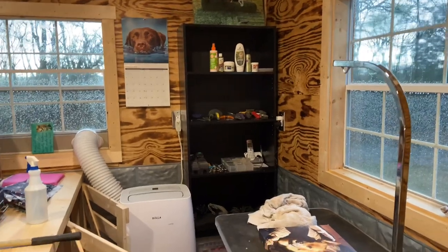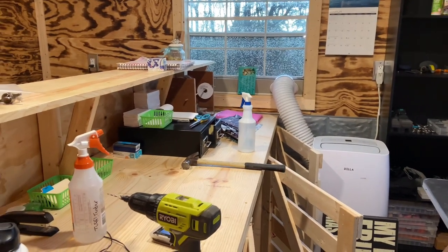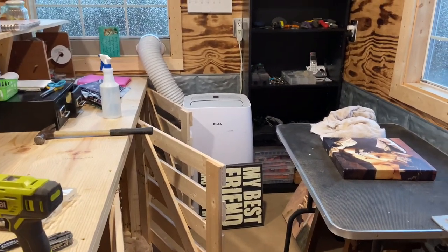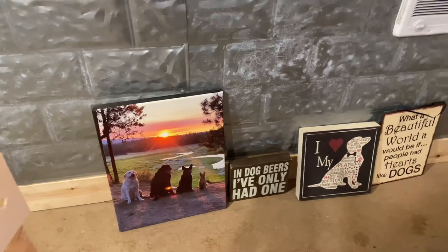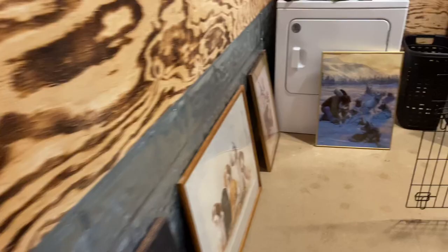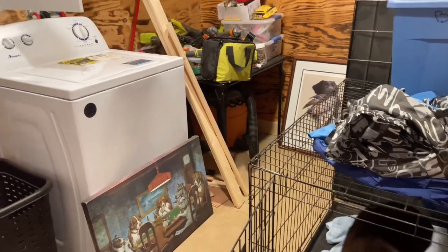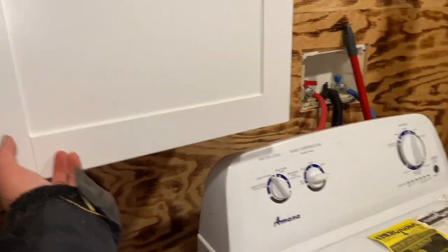So everything's unpacked. All my grooming stuff is on its shelves where it's supposed to go. We got the air conditioner and dehumidifier hooked up. My desk is coming together. And I've got all the pictures kind of laid out where I think they're going to go. Got things like these I need to hang the latches for. Got a crate set up back here for extra room. And everything's kind of with the covers open. This is real life, people, real life.